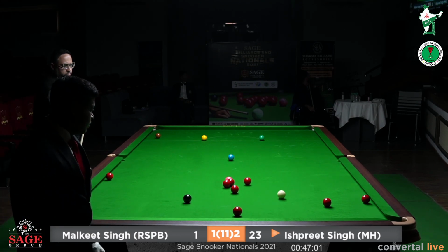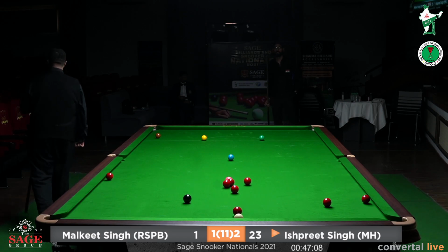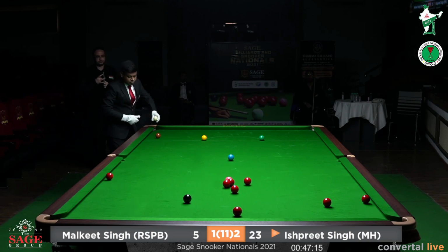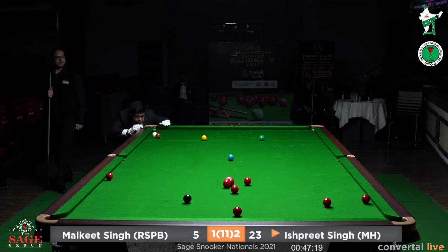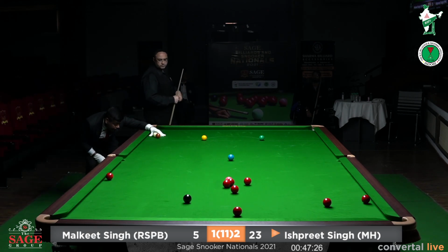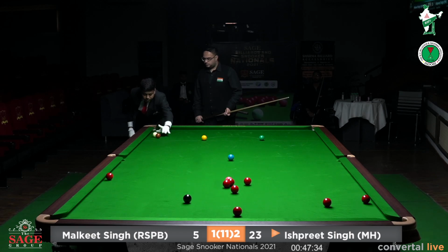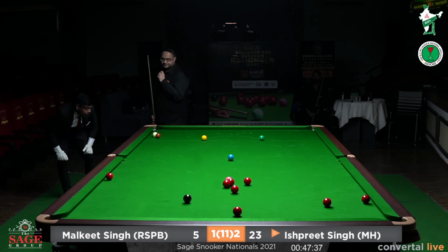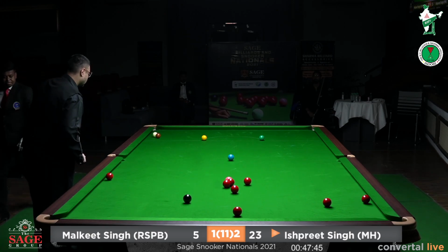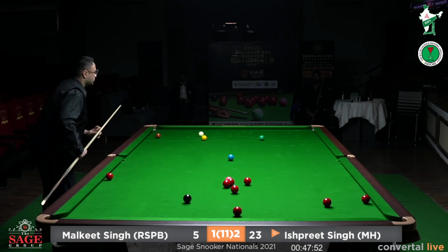It's a good angle which Ishpreet tried, but unfortunately the white did not hit the red. Malkeet Singh gets 4. It was a great shot, great angle that they negotiated, but just that the white missed the red, and the referee is again replacing the ball at the same position. So the foul and a miss rule applies, wherein a player is supposed to hit the ball, or it is the discretion of the referee where he feels that the try is genuine. The previous try was also genuine, there is no doubt about it, but the only point is that I think the referee must take a call, because the white did not hit the red.